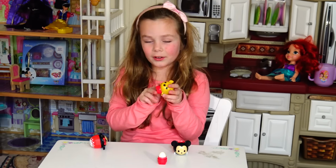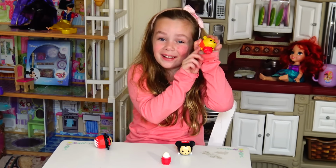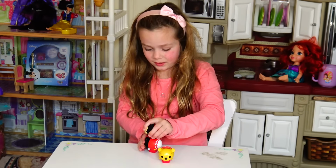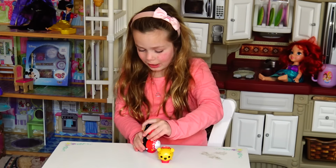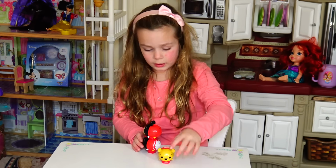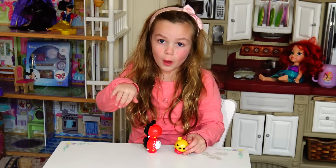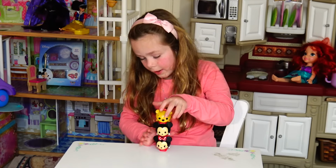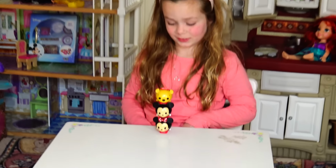The Lipsmacker is supposed to be in the front, but it... You're going to make them stack? Yeah. It says on the package you can do that. There. You give a light pull because you don't want to put it off. And I did give it a light pull and I could tell. It's a Lipsmacker Tsum Tsum stack. They're so cute.